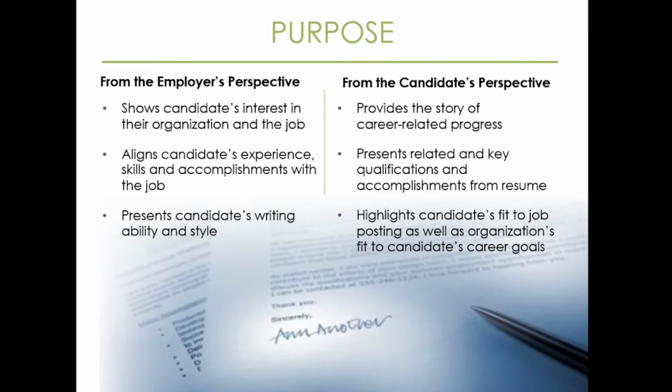For candidates, it's your chance to tell your story, to explain how your skills and qualifications and accomplishments are important to this particular position, are a fit for what the organization is looking for, and to go into more detail than what is covered on the resume. The cover letter should answer the questions, tell me about yourself, or why should we hire you?